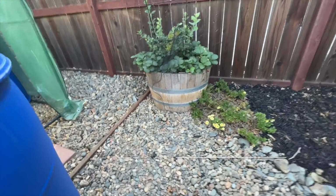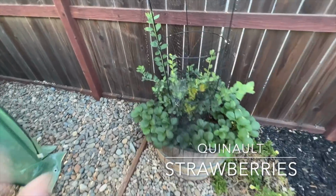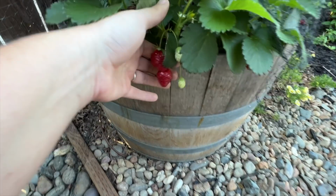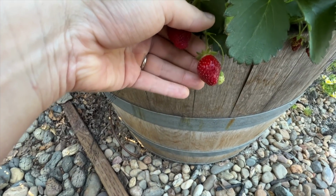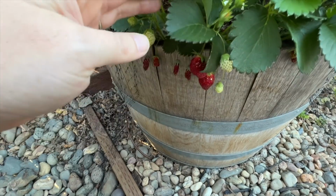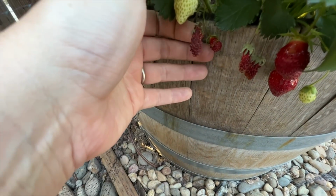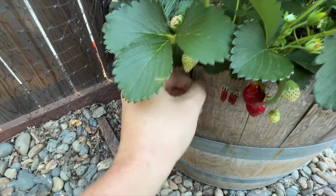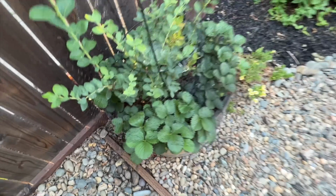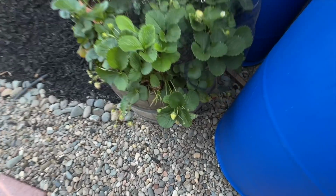Over here is the Quinault variety that I am not loving and I will not do it again. I'm gonna do more Seascape. Here's these. I mean, they're fine. They look good. They're just a little bit more mealy than you can see. I've just left them. I really should take these off. But we just don't pick off these. My girls come out here almost every day and pick off these Seascape strawberries that are gorgeous.